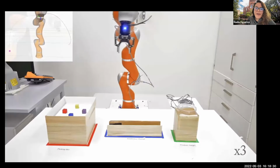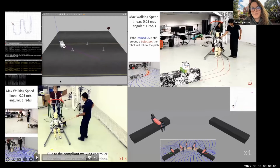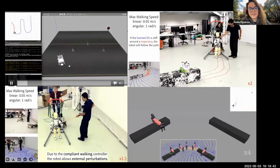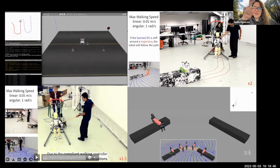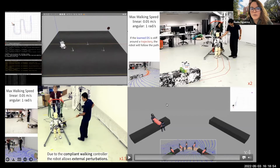And this strategy is not restricted to only being used for arms. It can be used for a lot of types of robots. For example, I've tried this on controlling wheelchairs, where you trace out what trajectory you want the robot to follow, and then you learn this control law that has a vector field that tells the robot how to move.